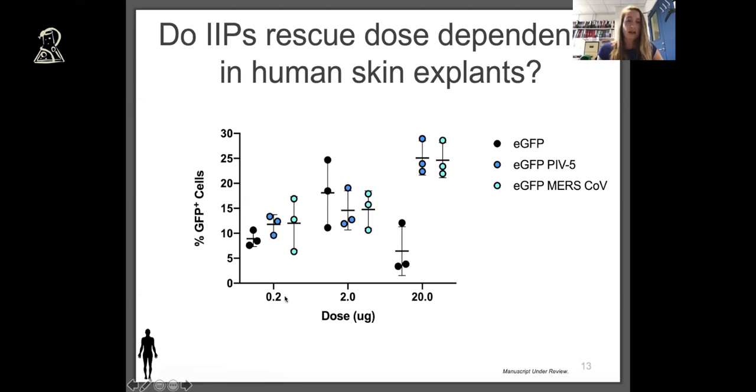And you can see here that at the 0.2 dose, there's really no difference, maybe a little bit higher with PIV5 and the ORF4A. Then with the wild type, when you increase to 2 micrograms, you do see slightly higher number of GFP positive cells. Same for the PIV5 and the ORF4A. And then finally, when you increase to a dose of 20 micrograms, again, we see this dose response curve with the GFP, where the number of GFP positive cells goes down. But with the PIV5 and the MERS ORF4A, it continues to increase. So actually the effect of these interferon inhibiting proteins is much more profound in human tissue.